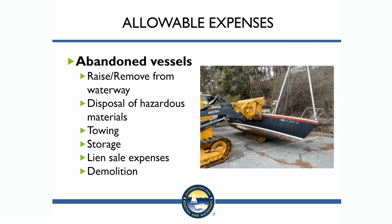Storage. DBW will reimburse 50% of your facility's posted rates for 60 days without a lien sale, an additional 30 days, or a total of 90 days with a lien sale. If using a contracted facility, 60 to 90 days at their posted rates. Lien sale. Costs associated with conducting a lien sale can be reimbursed by SAVE.